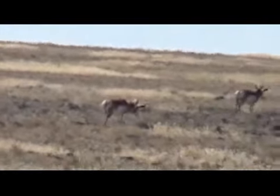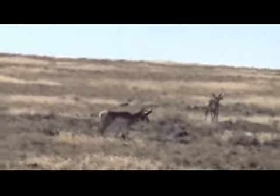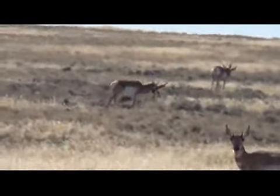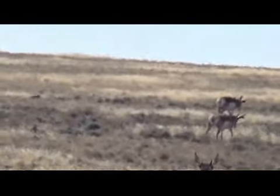He's sneaking up behind him, and he's going to give him a good working over if he doesn't pack up his bags and get over the top of that hill. And besides, there's a little doe there that he has to try to impress.